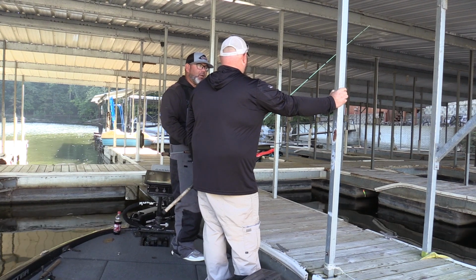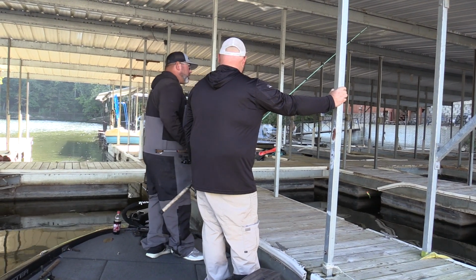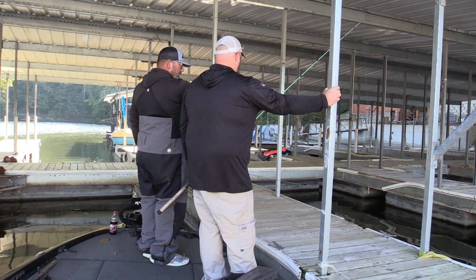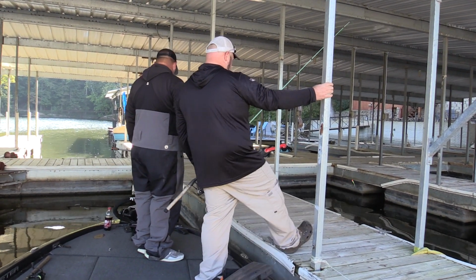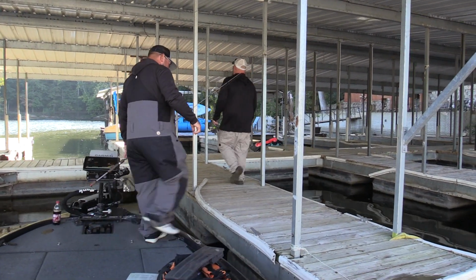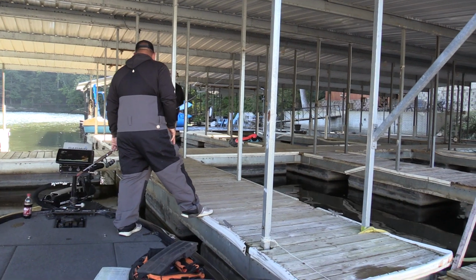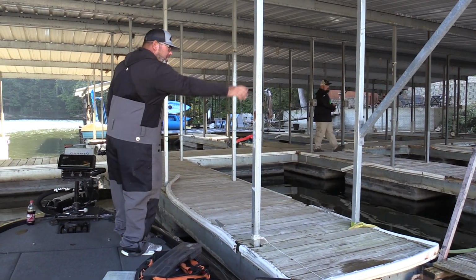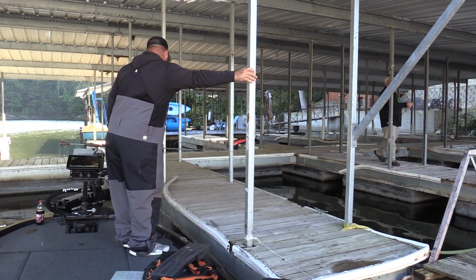Let's do a little teamwork action. Actually, I'll tell you what, I'm not going to do it, you're going to do it, because I'm going to guide you. I want you to walk around to that section right there, and I'm going to drop you on these fish, okay? We did this yesterday, and it was so cool, because you work together as a team, everybody's successful.